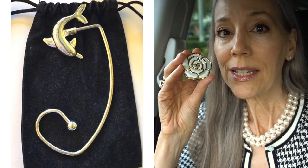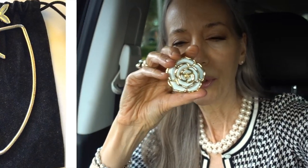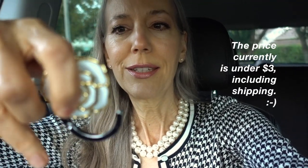So inside, I wanted to show you my new little purse holder. This is so neat. I showed you my old one in a video a couple of months ago, and it's a little bit larger, so it takes up more room, and this little guy takes up very little room. You just open it up, set it on the table, and you hook your bag over the hook. So this is so cute. And then it just folds up into itself like that.